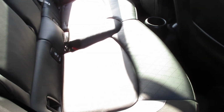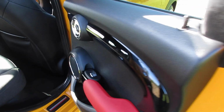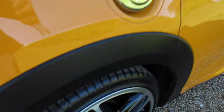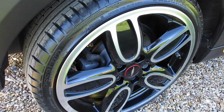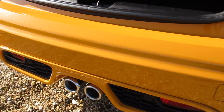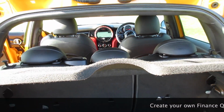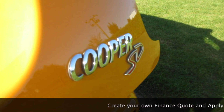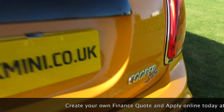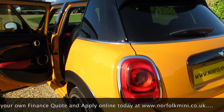As you can see from these images, the car's exceptionally clean inside. There's no rips or tears, no signs of any smoking. The alloy wheels are all in fantastic condition. The boot is all very clean and tidy. Comes with the original parcel shelf. Comes with a roof spoiler, the darkened rear glass.